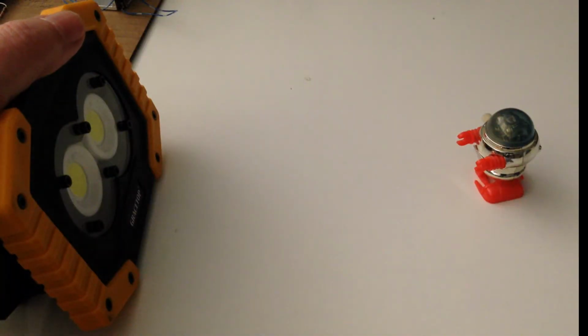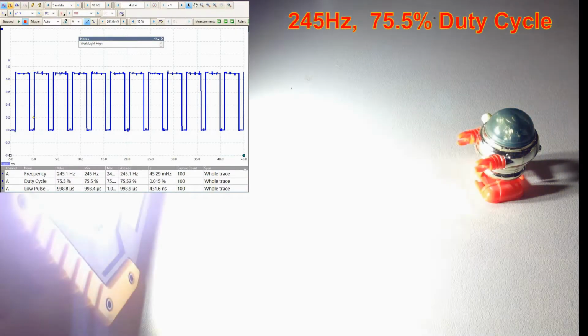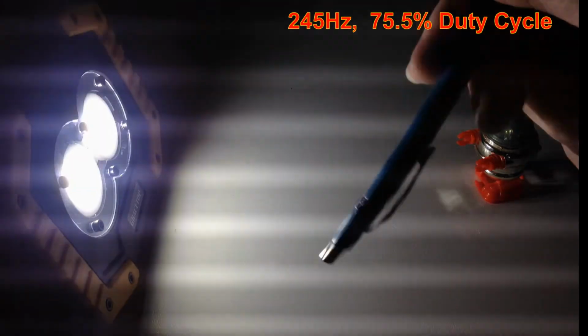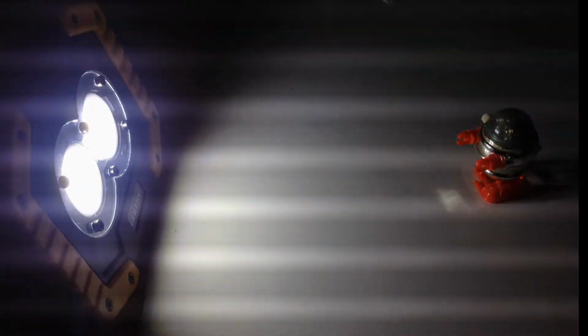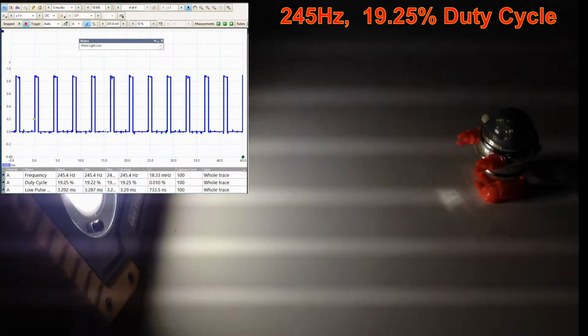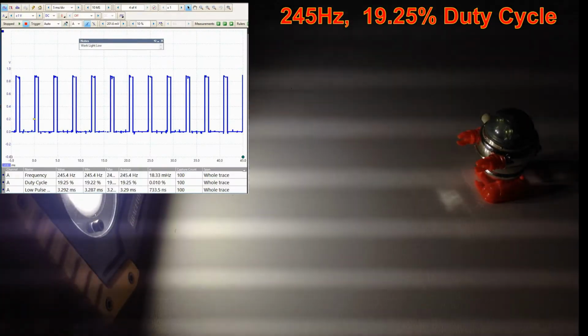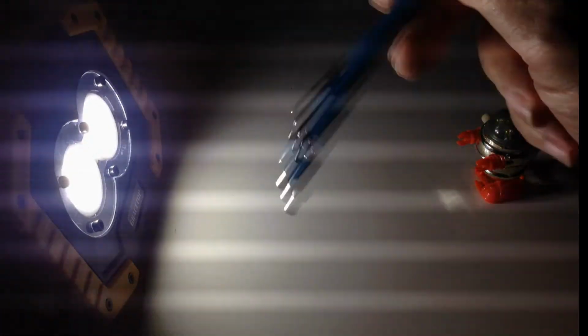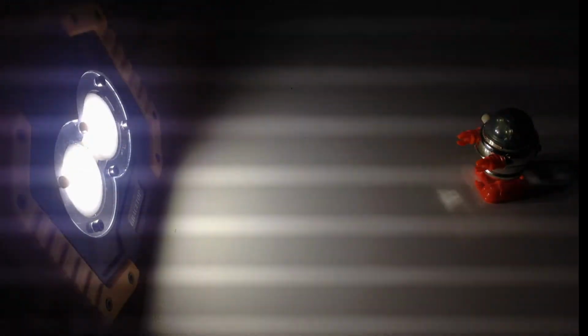On high, this light only exhibits a little bit of flicker to the naked eye unless you move an object very quickly. On low, this lamp, the PWM is very obvious to the naked eye, and of course you can see both of them very well on the video.